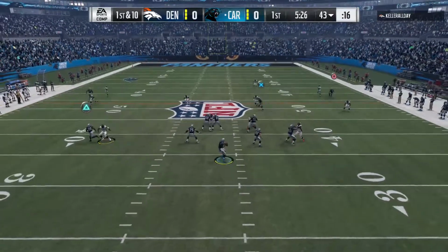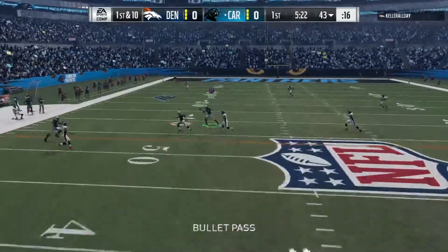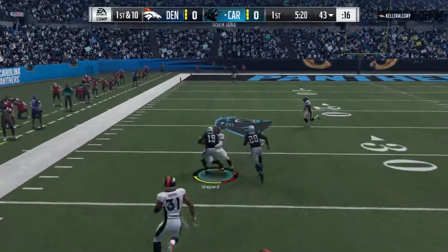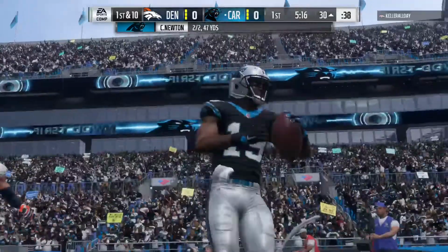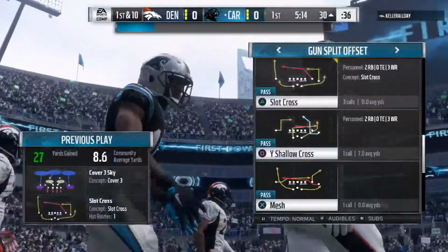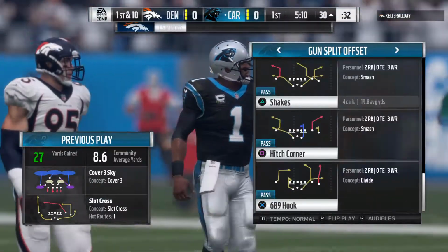A shotgun snap for Newton. On the catch, this is Russell Shepard. And they'll get him to the ground, but he got all the way down to the 30-yard line. A very solid gain of 27.